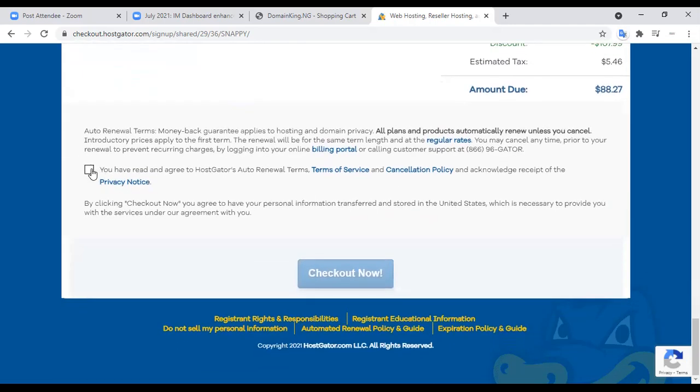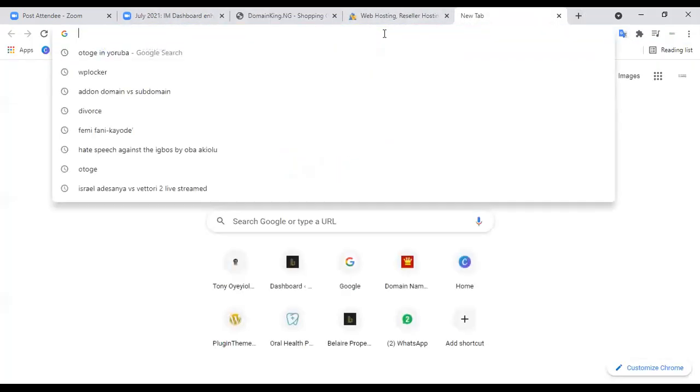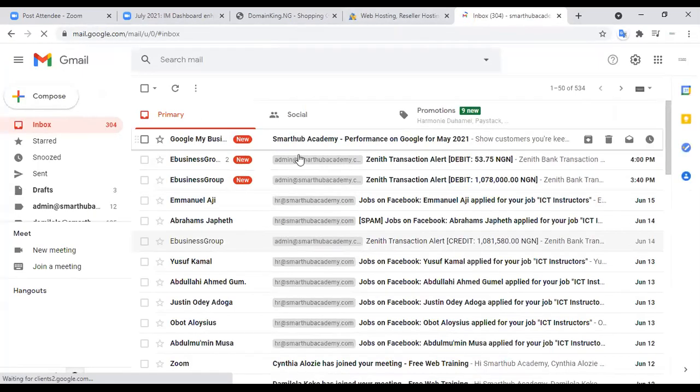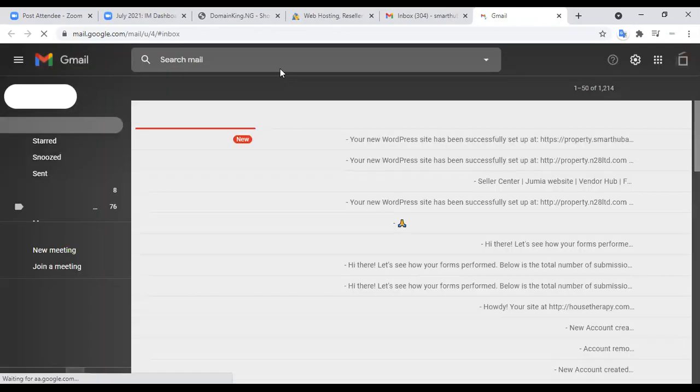Once you're done, ensure you check that you have read the terms and click on checkout. Then you make your payment, and then what happens? They send you an email every time you register. Even in Domain King, every time you register, they send you an email. Let me just show you how the email would look, so you will probably have a good understanding of how it looks. So when you do that, your email comes and it looks like this. It comes in this form.